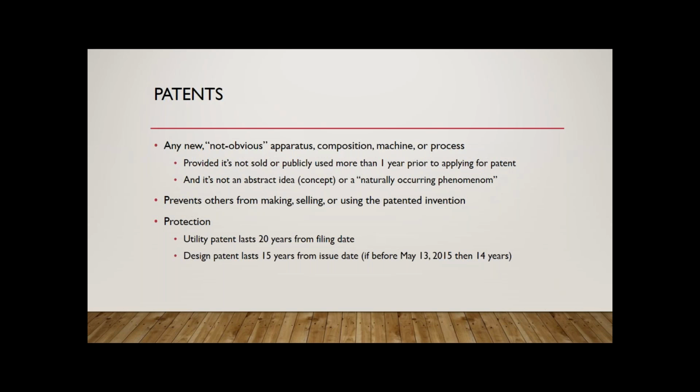And the other thing that you have to keep in mind with patents is that you have to be the inventor. So you can't derive your invention from someone else. You can't call, for example, a patent attorney and say, hey, I saw something that I thought was really cool, and there doesn't seem to be a patent on it, so I'd like to apply for a patent on it. You can't do that because you didn't invent it, and one of the requirements is that you must be the inventor.